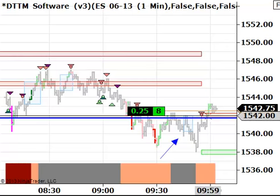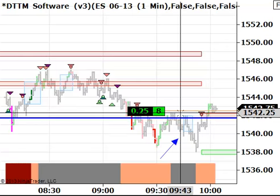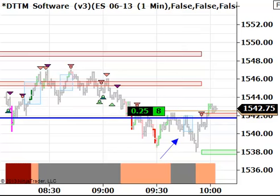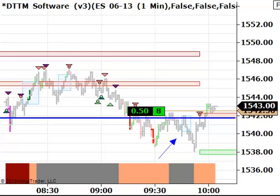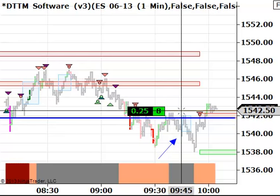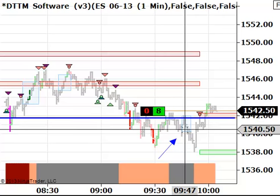Okay, just bringing you up to date here. You can see that the market did give us a little bit of a dip, so we're now long 8 from 1542.5. So I want to make sure I get my stop in here just in case something weird goes on. And we're long here at 42.5.